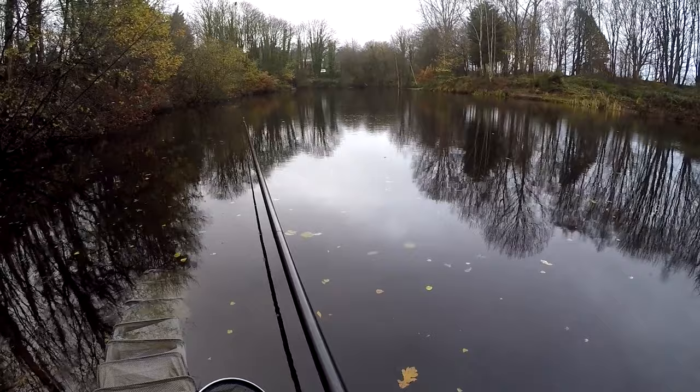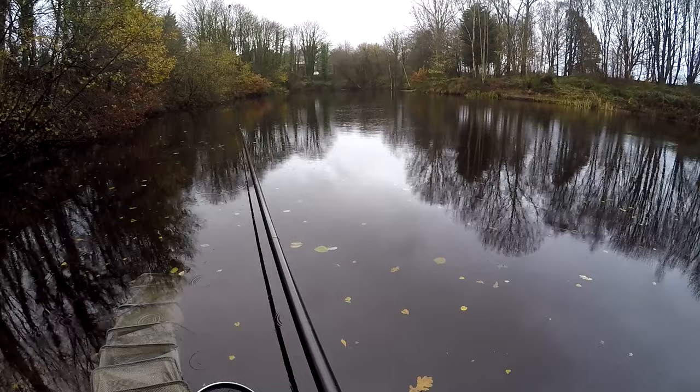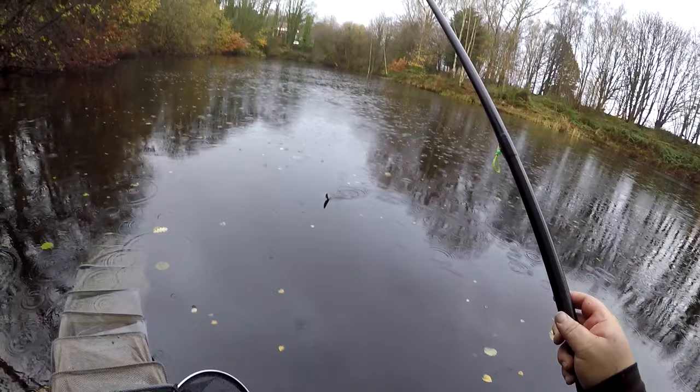Just lift it. Give that bait a bit of movement, because caster is a still bait. That little bit of movement might just make a fish notice it. There we go. And the caster just spat up the line, finally hooked. And that is a bit more of what we come for. An excellent start to the session.